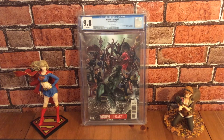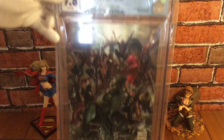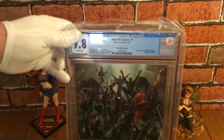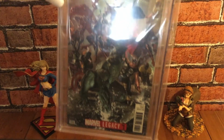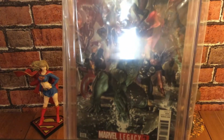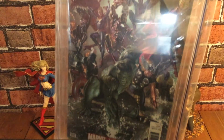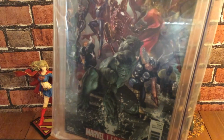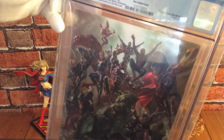And yeah, this is a really, really cool one. I believe this is a 1 in 50 variant by Alex Ross. Marvel Legacy #1. This is quite an important book, actually, because Marvel are still on their Legacy run of books. And it's quite strange, because with this run, the Hulk actually becomes Immortal Hulk. So I don't know where this one stands in the Hulk chronology. But yeah, really, really nice.